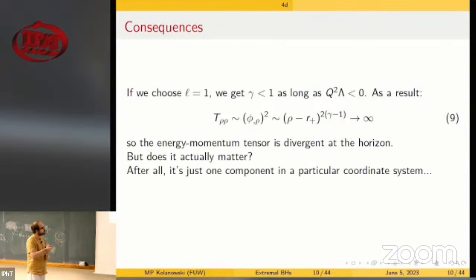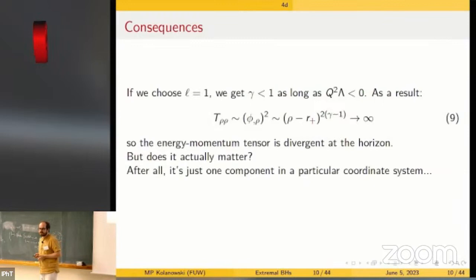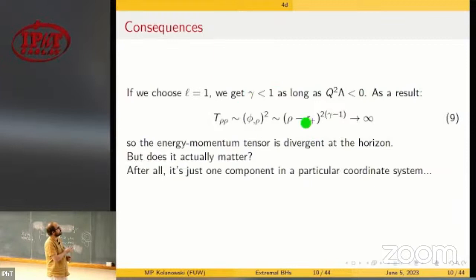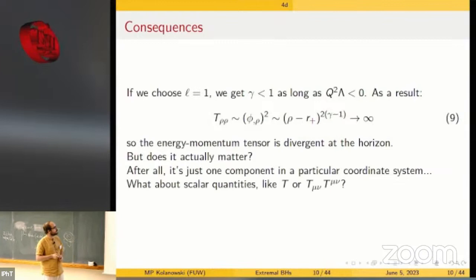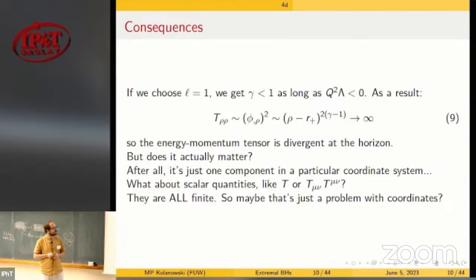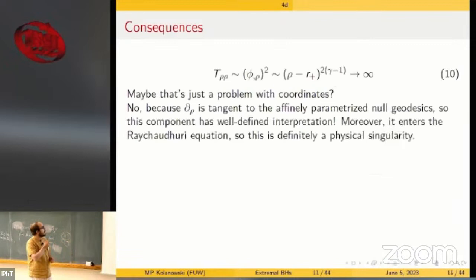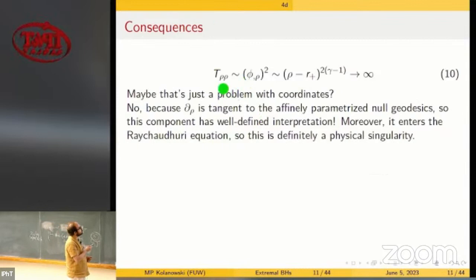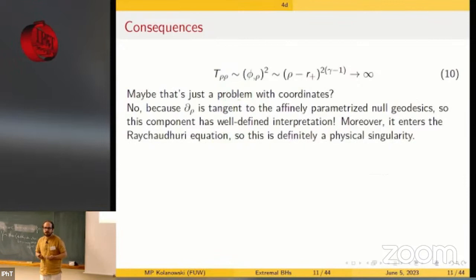The first thing that you learn in your GR course is that you should not trust your coordinate systems, and GR is really about stuff that is coordinate independent. And here, this is just some component of the energy momentum tensor, so maybe it's just a problem with this coordinate system. So you could ask about scalar quantities like the trace or the square of that thing, but all possible scalar quantities are actually finite here. That would perhaps suggest that there is just a problem with the coordinate system, but this is not the case, because this d upon d rho is actually tangent to the affinely parameterized null geodesics. So it has a clear geometrical meaning. And moreover, it's exactly this component that enters the Raychaudhuri equation that describes what happens with null geodesics. So this is clearly a sign of a physical singularity, although it is not expressed in any scalar quantities.